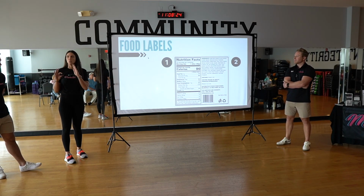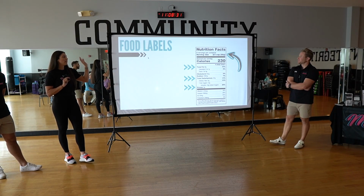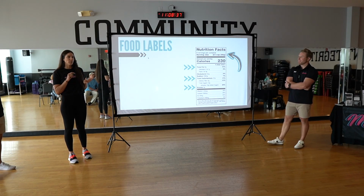We'll go into why we look at certain things on each label. So the first is the nutrient profile. There's a lot of information here. It can feel like, why am I looking at all this? But I would say there are 4 main things that we would want to look at.